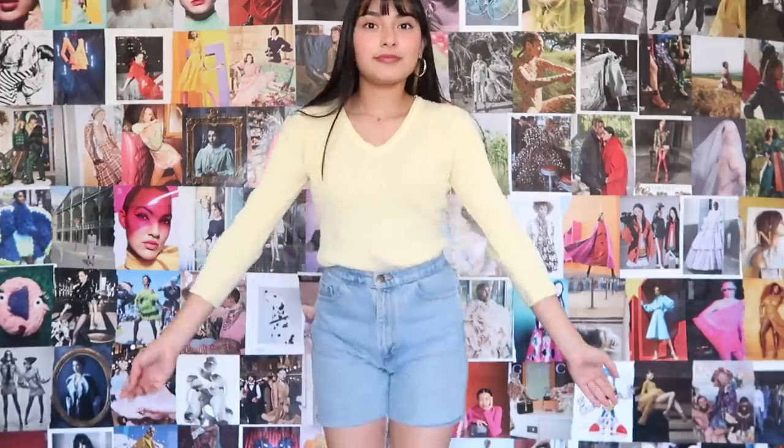You can never go wrong with just a classic, basic knit constructed shirt. So I have this one here. It's just in this really trendy pastel color and it's cable knit construction.